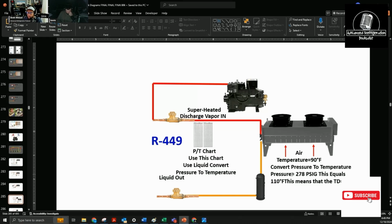rule of thumb, usually 12 to 18 degrees for medium temp systems, 8 to 12 for low temp systems. And if you're doing a single condensing unit, an RCU or whatever, those have about 20 degrees of TD. So what does that mean? That means if the ambient temperature is 90 degrees outside, and it has a 20 degree theoretical TD, then we should get about 110 degrees saturated condensing temperature.